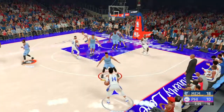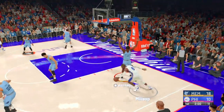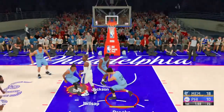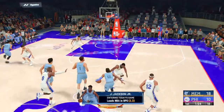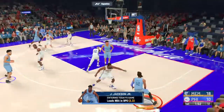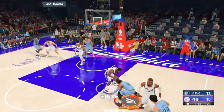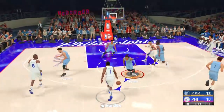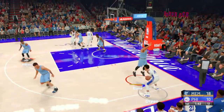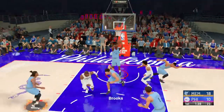Outside, Green. Jackson against Millsap. And the rejection by Jackson. Morant against Harden. Stolen by Harden. And even 3-on-3 break. Here's Green with the drive. It doesn't go for him.